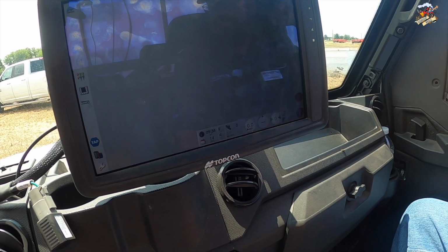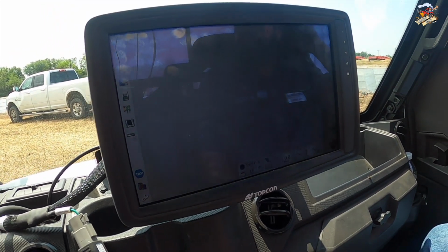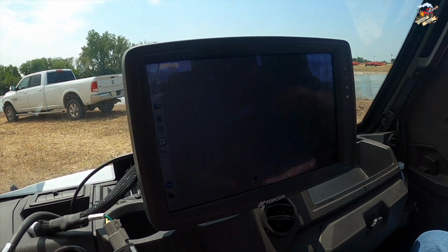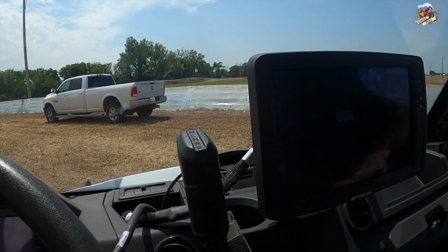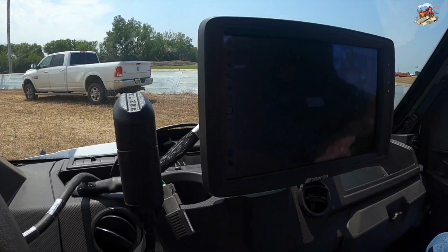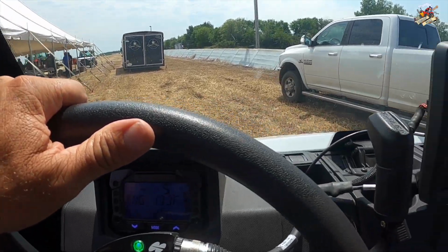All right. So you got a map or an AB line already set in here? We should. Okay. If we go down on the other side of the tent, we'll go down to the... there we go. Just put it in low for now. Low would be perfect. Before you know it, we'll have GPS.